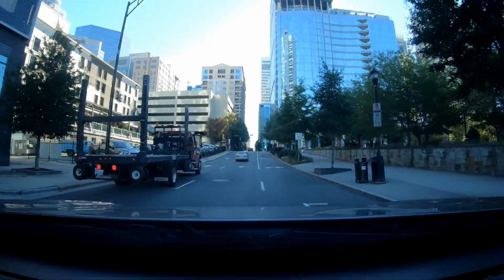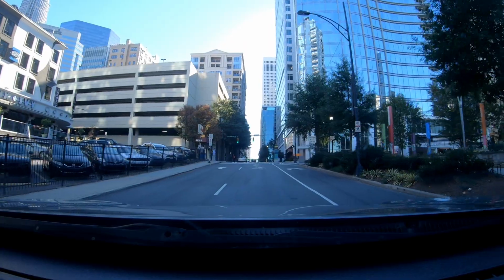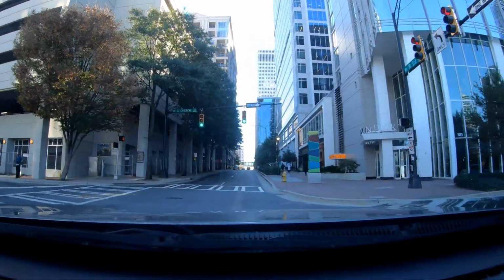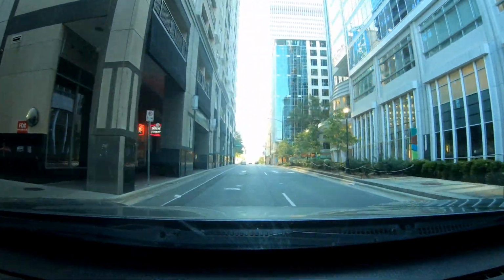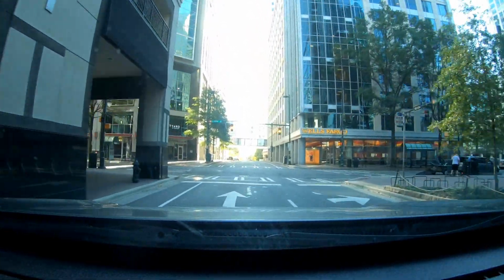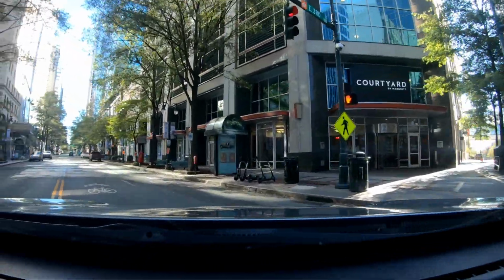On the left hand side, this is Ink Ivy. I don't know if you can see it. Like I said, I have it on widescreen, so you should be able to see a lot of stuff now. You know, we're about to hit South Tryon, which turns into North Tryon. So this is where everybody kind of is at.